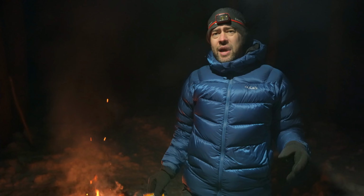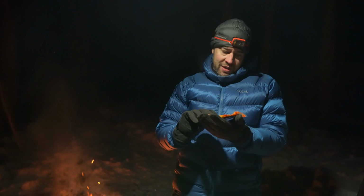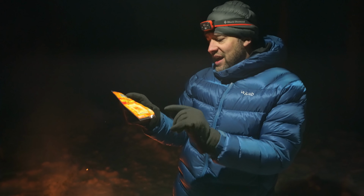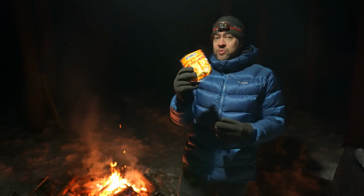Now what? Okay, and then obviously hand warmers are like, duh, of course, bring hand warmers, right? These are the ones that I recommend. They're by a company called Hot Hands, and these are the 18-hour hand warmers, and they really last 18 hours. Like 18 hours later, this will still feel warm.